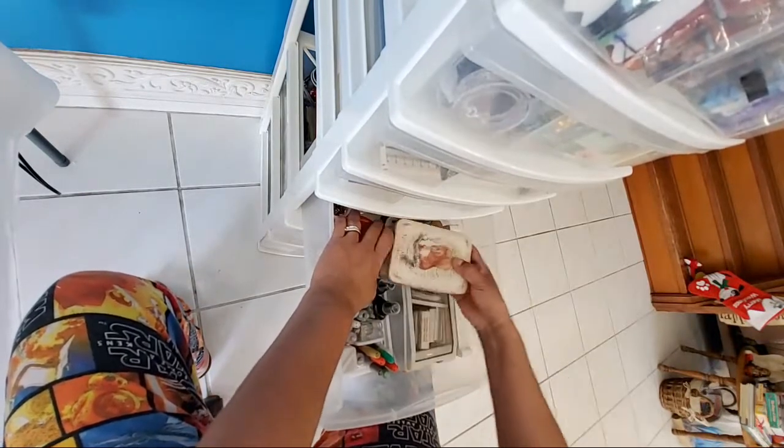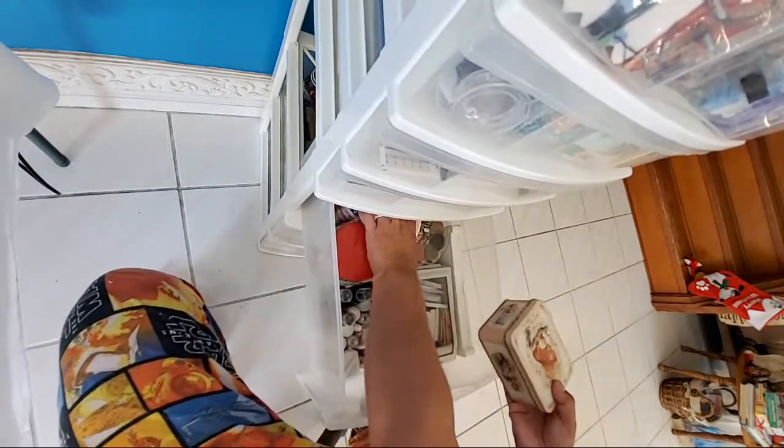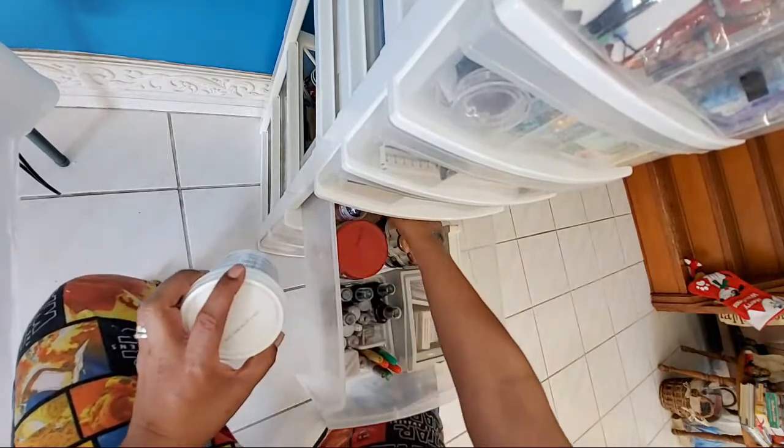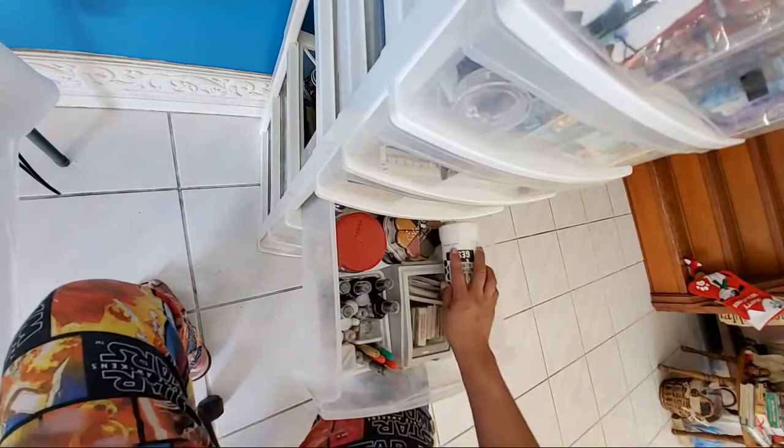Maybe it'll stand up this way. Back there. Yep. All right. Hopefully it won't get lost in here. And then my gesso just goes like this.